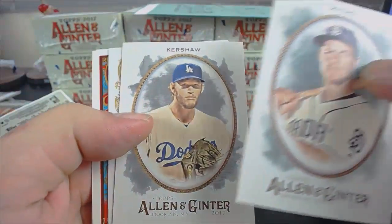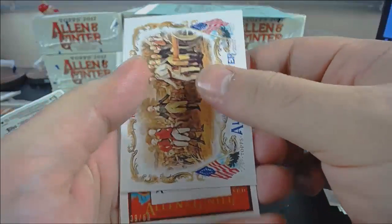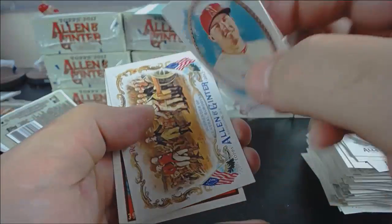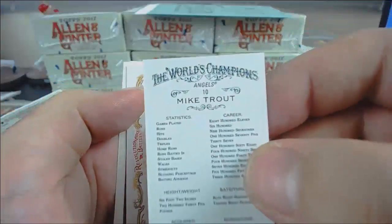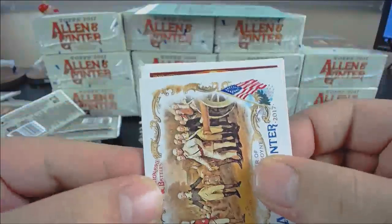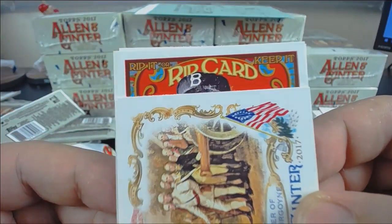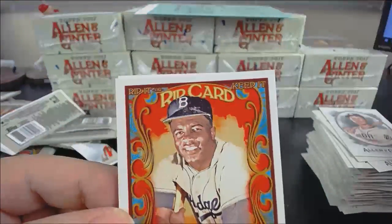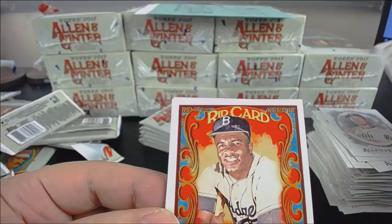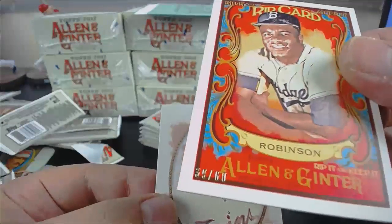Here's one of our rip cards. All right, good luck, guys. Mini out of the way. Mike Trout mini. Base Mike Trout mini for the Angels. And our first of two rip cards goes to the Dodgers. Jackie. Even though it's a Brooklyn, it's Dodgers. So congrats to the Dodgers on that one. First rip card, 39 of 60.